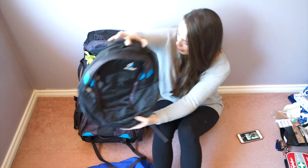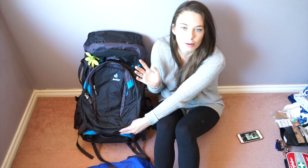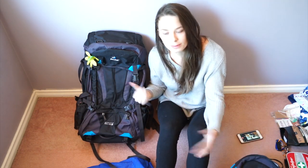a detachable day pack that kind of sits on top like that, which is good if you're walking around the city between flights. And then I always put my camera gear in here so I can take that on the plane with me and check this.